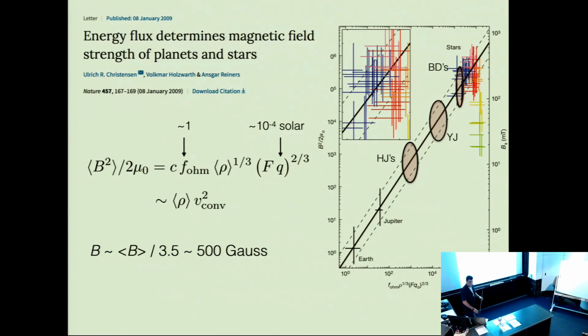For the measurements, are they assuming it's primarily a dipole field, or do they have a lot of small scale structure? Yeah, I believe they are making the assumption. I think it is just coming out of radio measurements, so I don't think they see Zeeman splitting. So I don't think they can resolve the difference between a dipole and, say, a quadrupole.